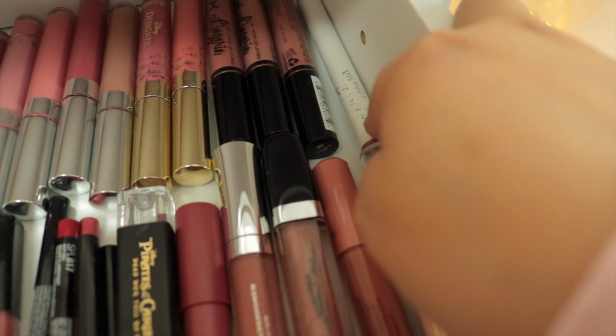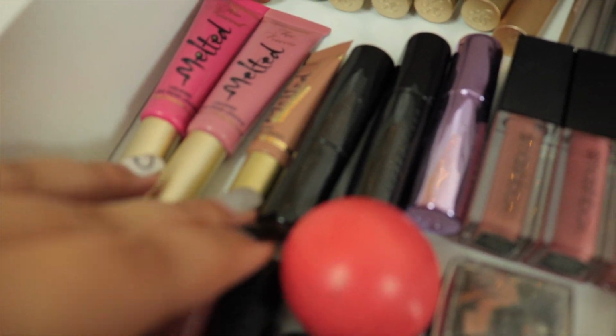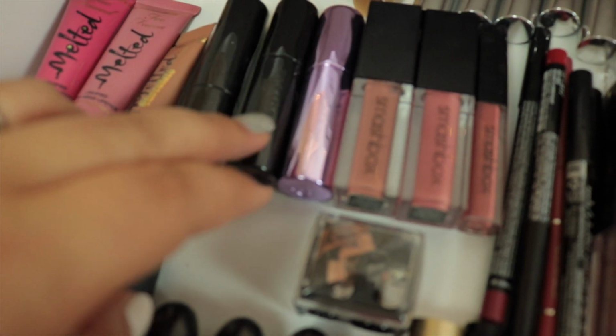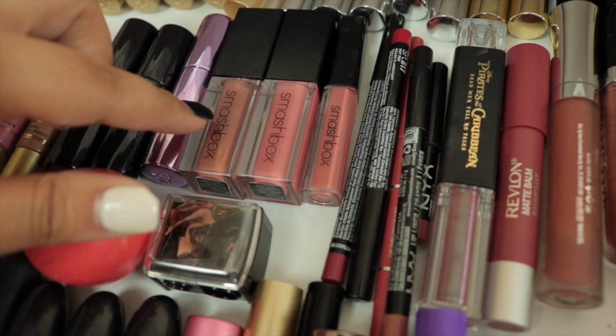And then I have like a ColourPop lippy stick, which I really like. I also got like the Too Faced melted lipsticks or liquid lipsticks. I have the Urban Decay lipsticks. I have another one, but it's always in the car. And then I got these Smashbox liquid lipsticks. This is my favorite formula of all times.